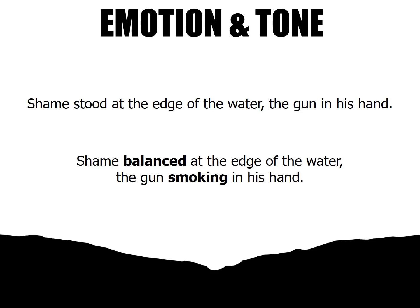Sorry. Okay, how about this one? Shame balanced at the edge of the water, the gun smoking in his hand. Say I don't feel like he has come to the edge of the water in a mad panic dash. I feel like he chose to be there. Maybe he's calculating whether he can throw the gun far enough into the water so as to keep it from being found anytime soon. By balancing, he's showing that he has some control, I think. And obviously, the gun is smoking in his hand, so it's just been used, right?